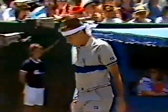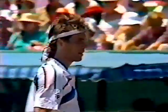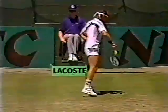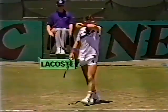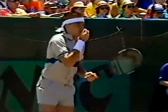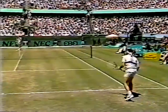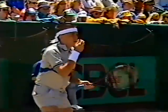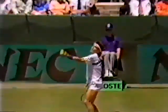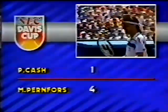Nice and deep, that volley from Cash. 40-15. And Cash was in this position on his last service game, and normally you would expect at 40-15 that you're in for a comfortable game, but he wasn't able to hold on to it. Sure he'll be very eager to do so here. Cash holds serve. Pernfors leads 4-1 in the first set.